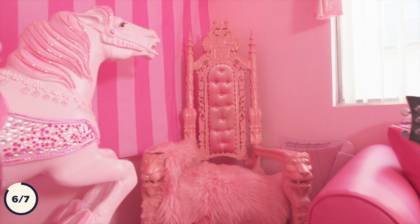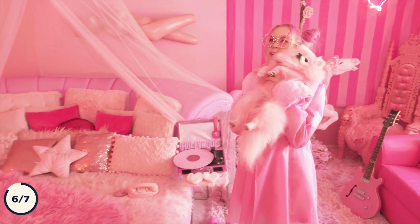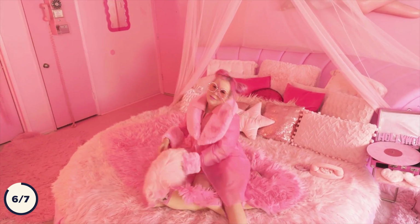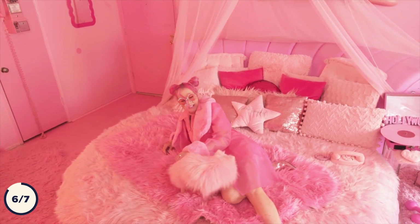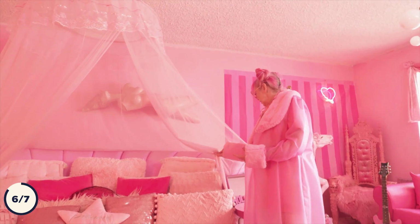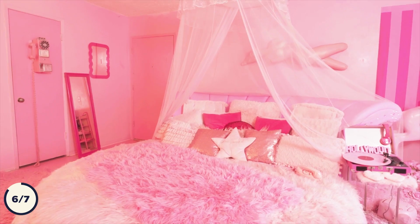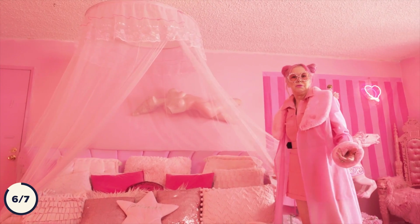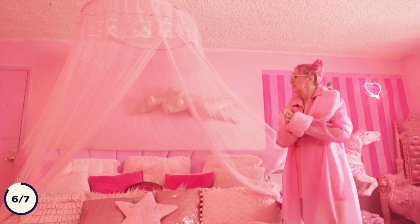We're gonna go over to my fabulous pink round bed that I love. So comfortable. Peekaboo likes it too. I love this because it's sort of a dramatic effect. This is a mosquito net, I think, but it's basically for drama. You're laying down and you just feel so beautiful and dramatic. Love it.